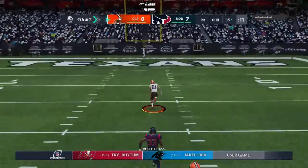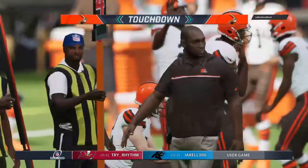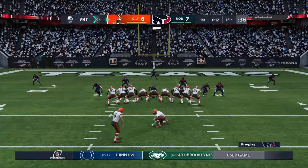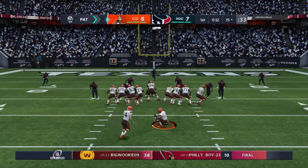Mayfield now. He'll get the 1st down and more inside the 20. And all the way in. Touchdown, Cleveland. To number 81. Austin Hooper. 35 yards. And the Browns are within an extra point of tying this thing up.